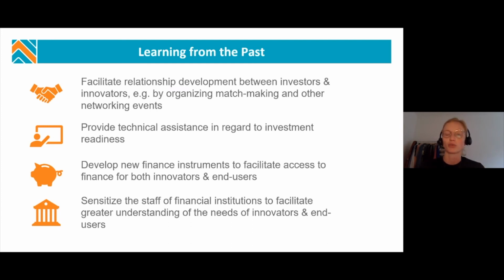So we will have these partnerships with financial institutions, which, for example, can then develop targeted products for both end users and innovators. For example, it could be a microcredit for a solar technology. And lastly, we also make sure to sensitize the staff of financial institutions towards the needs of both the innovators and the end users.